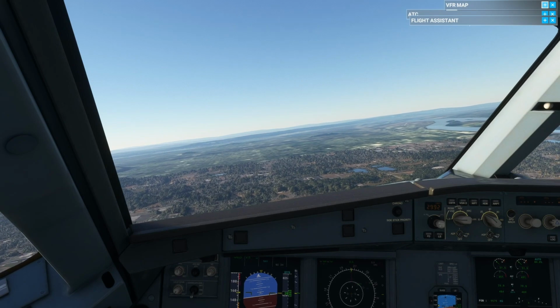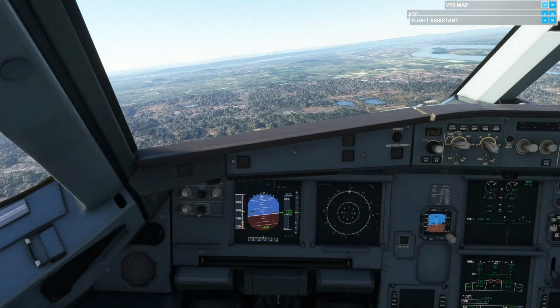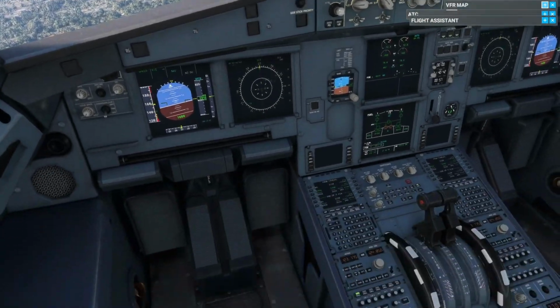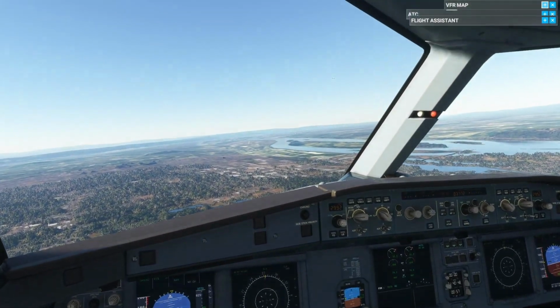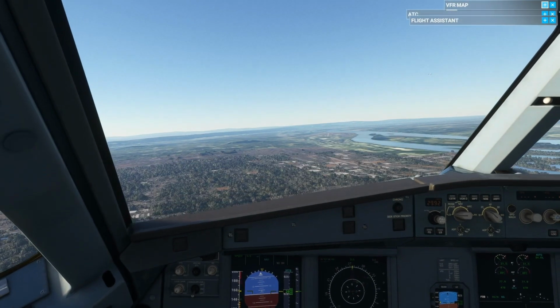So it's looking pretty good. Holding about 160. Everything's green. And she's got her 3 flaps down already, which is good.